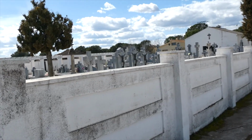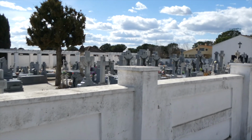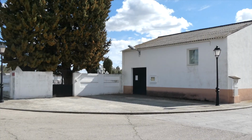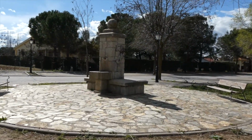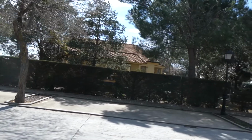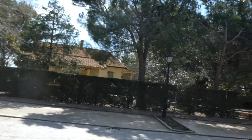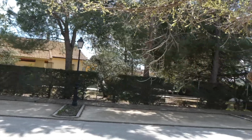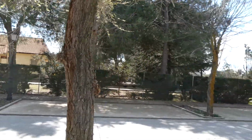Here's the town cemetery. And a nice little plaza that provides water. That's nice. Very large parcel with a beautiful house on it right over there. That is a big yard. We wanted to avoid having a big yard only because it takes too much effort to take care of it. Big gates.